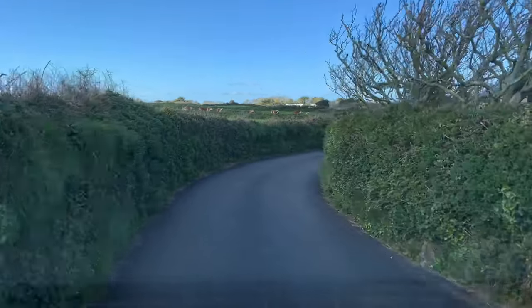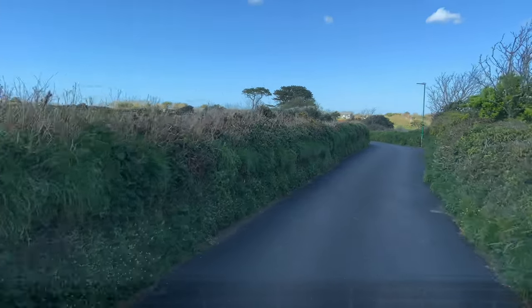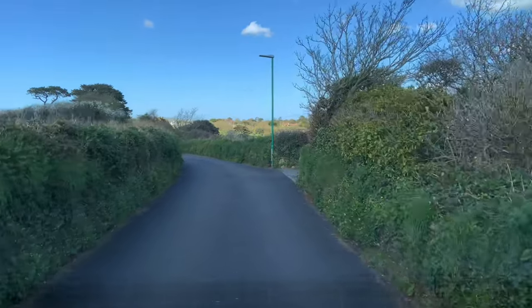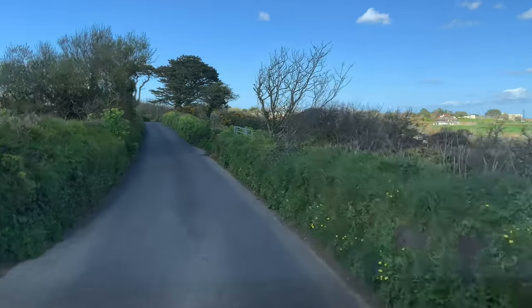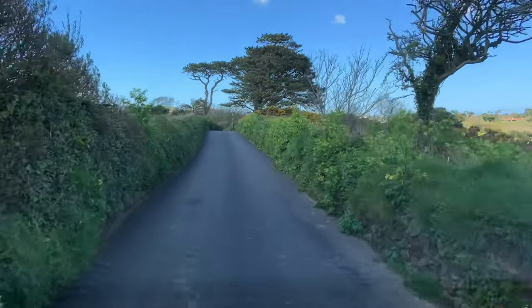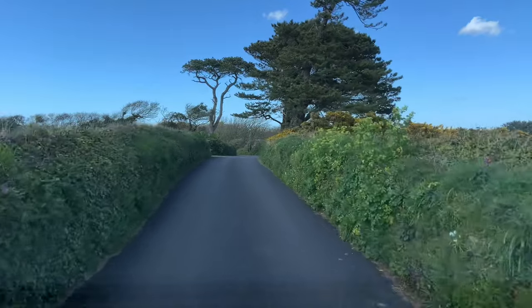This road is two-way. And I'm sort of keeping my eyes peeled, because I know that if I meet a car, one of us is going to have to pull in. It depends who's in a decent place to pull in or not. But I'm going to let you get on and just enjoy the drive along.